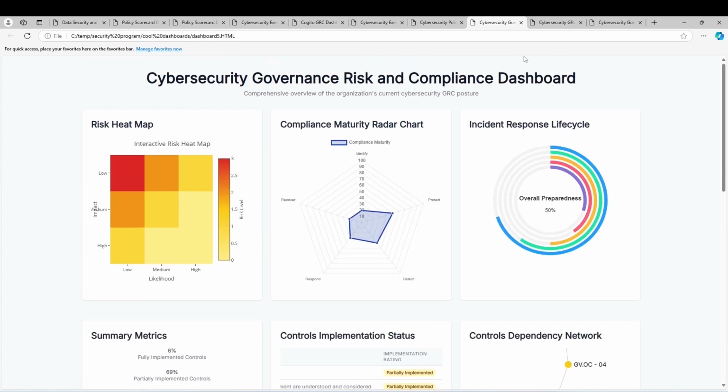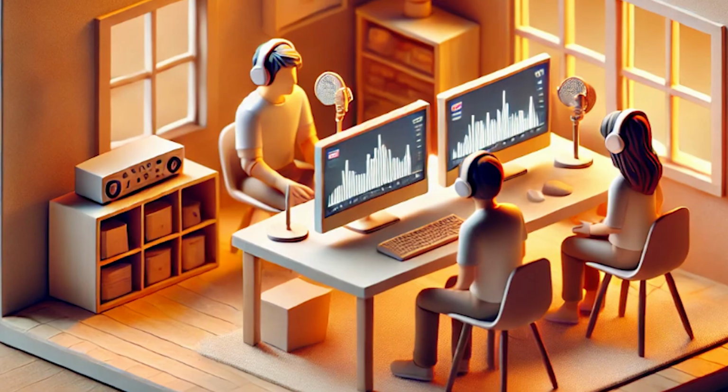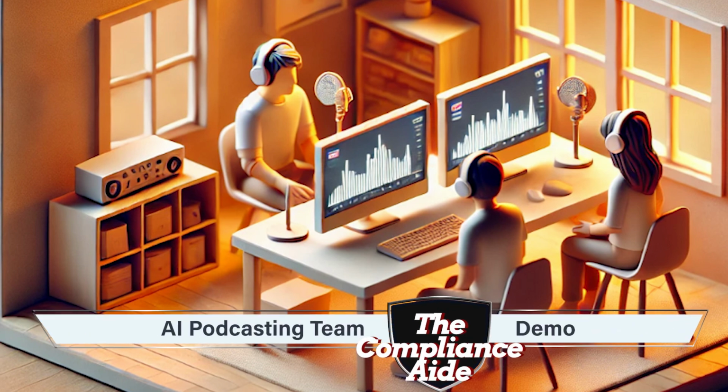So it's like having a crystal ball, but for your cybersecurity. Exactly. It's like looking into the future. I like it. Okay, so looking ahead, kind of big picture now, with AI getting more and more sophisticated, where do you see this going? What's the future of cybersecurity compliance? That's the million-dollar question, isn't it?